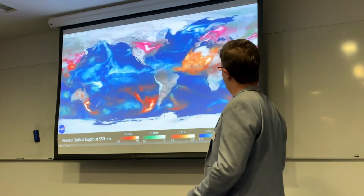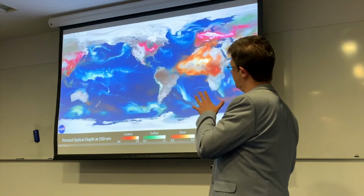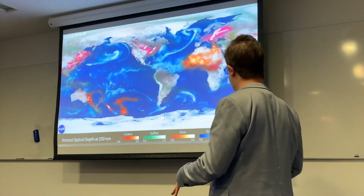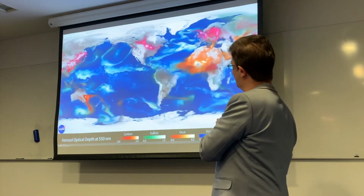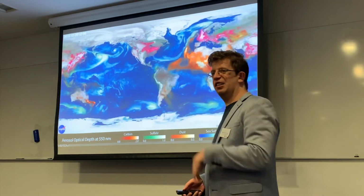So this is one of several data sets. There are satellites that also measure this data, but the ISS, being on its particular orbit, has, I believe, the longest data set for this kind of data, which is feeding into climate models.